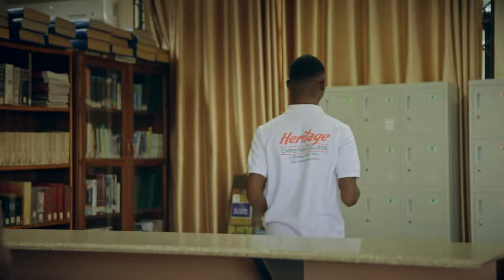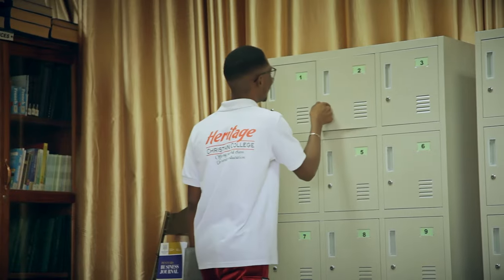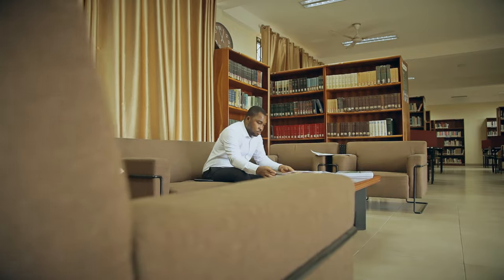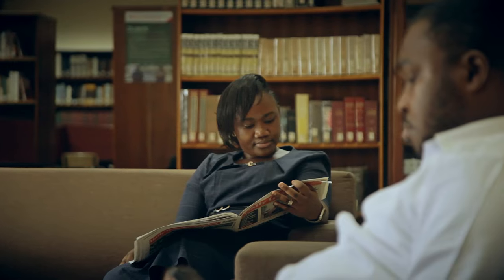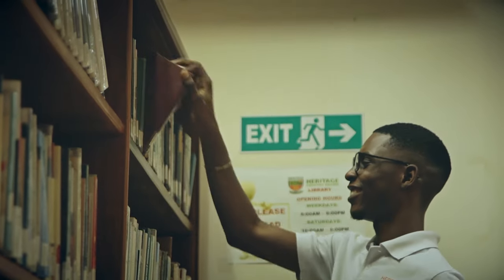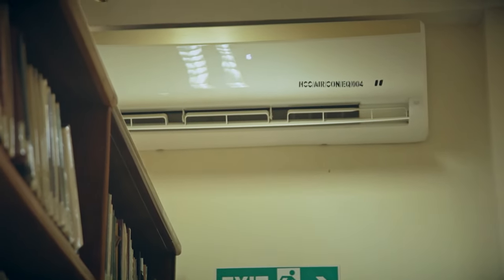For security, lockers are assigned to every student to keep their bags and gadgets as they use the library. To boost relaxation, comfortable couches are stationed at the center of the library so you can stretch when tired or read newspapers and journals that are in constant supply. Private corrals and peaceful atmosphere are features of the HCC library, with air conditioners at every corner to refresh you.